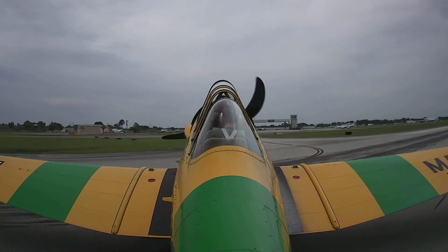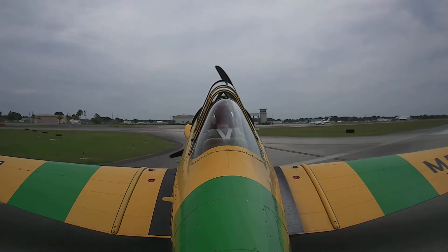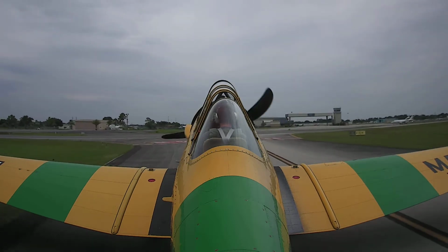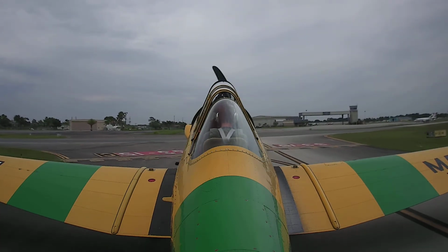So what do you do for a living, sir? I'm a leathersmith. All right. Yep. Very cool. That's definitely a first. I've not flown with a leathersmith before.